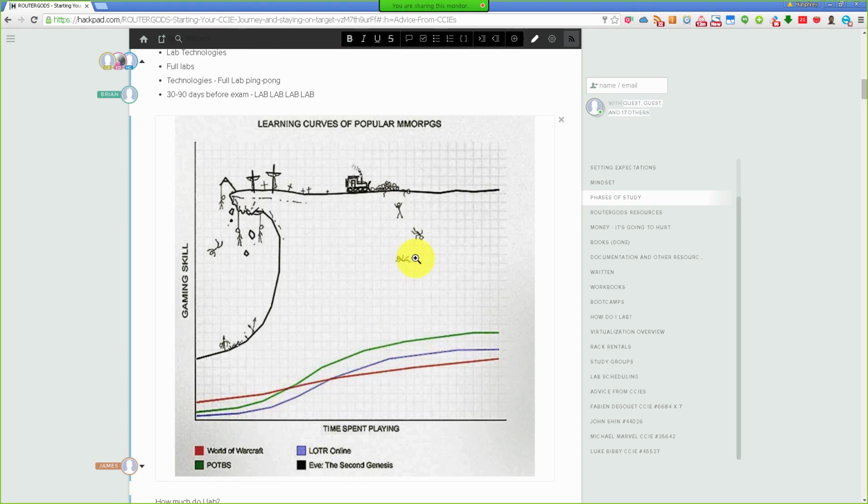And what happens here is I've included a picture for EVE Online. If you don't know what EVE Online is, it is a spaceship game that is notoriously difficult to play. And this is comparing it to World of Warcraft. World of Warcraft has a very nice difficulty curve over time, slowly goes up, not a big deal. This right here is the EVE Online curve. So it starts off, it's not too bad, and then it just goes crazy, and then people die. This is exactly like what you will find with CCIE. This curve right here is CCIE studying to the T.